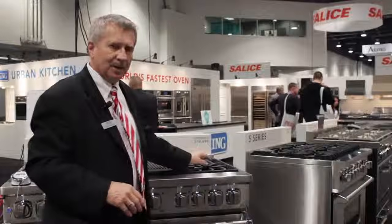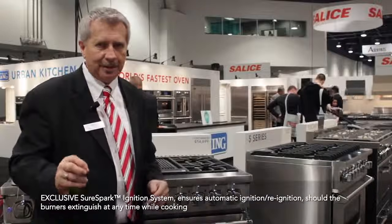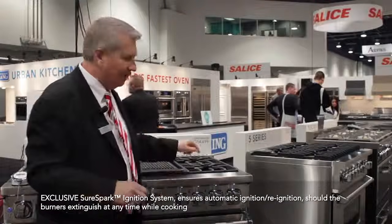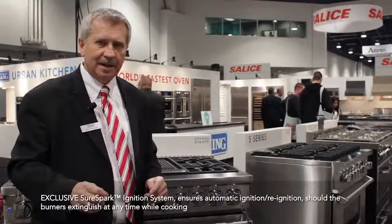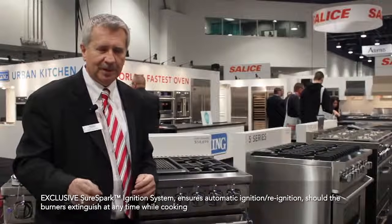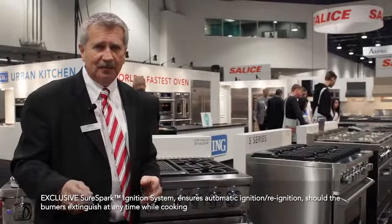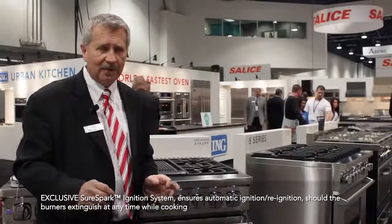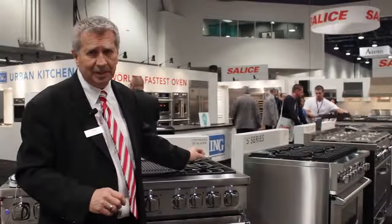I want to say something also about these burners. These burners have sure spark ignition, which means that every burner has its own igniter. We life-test these igniters, and we had our first failure at 46 years accelerated use. And if something ever happened, never say never, if one did go out for whatever reason, it would only affect one burner and can be replaced in minutes.